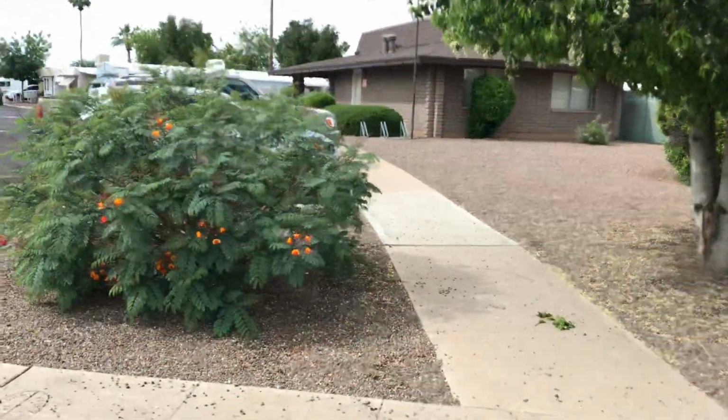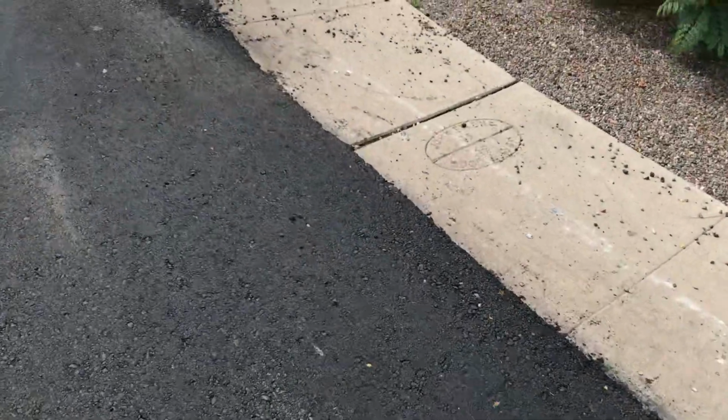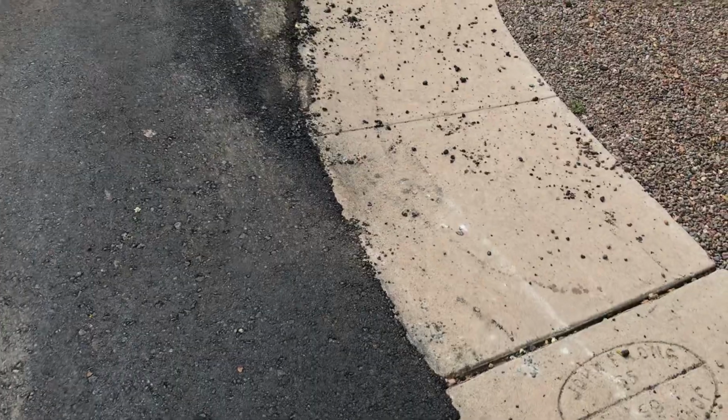I know if I was managing this place or I owned this place, I'd be having this company come in here and redo this and do it right. This is one of our laundry rooms here. Once again, higher asphalt, a spot higher and stuff. And like I say, people with disabilities are going to have problems.